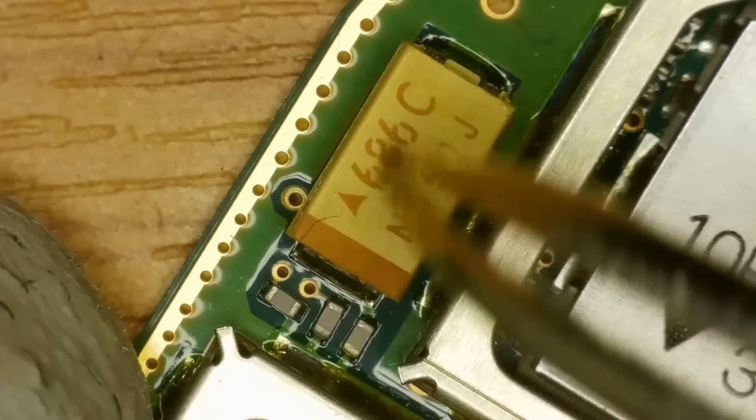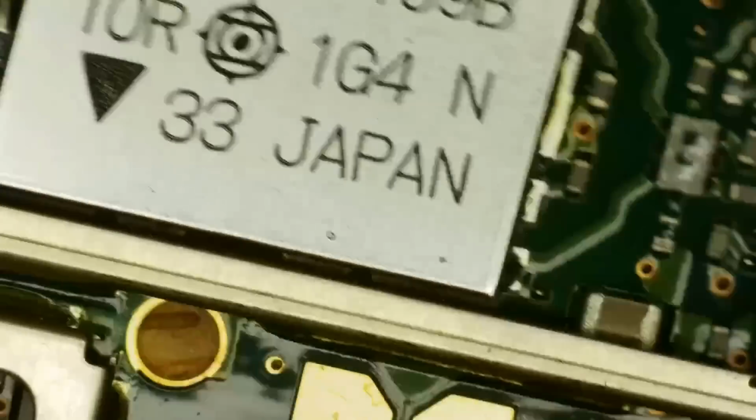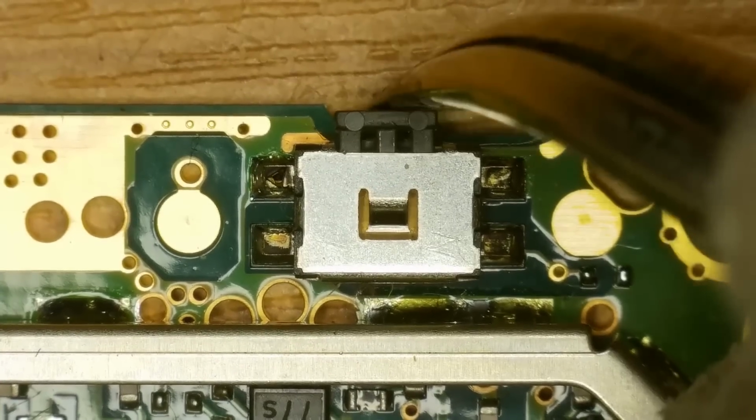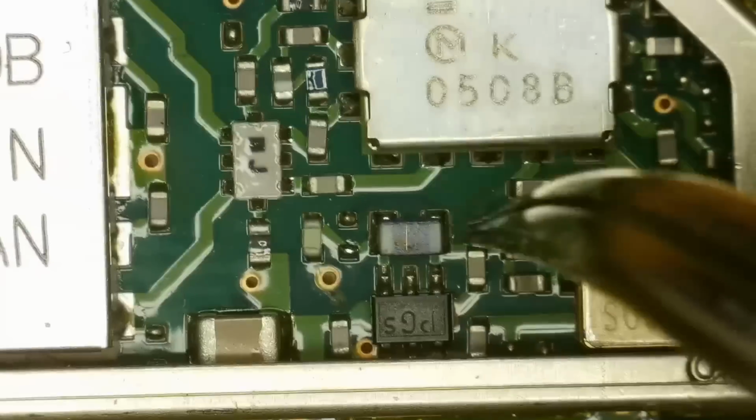It looks like the replacement NEC token caps that you get for the PlayStation 3s. Probably looks about the exact same size, to be honest, as well. The switch itself at the top of the phone for the on and off seems absolutely fine, no issues there. And we're getting an amp draw, so we know that it's trying to turn the phone on.